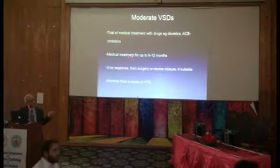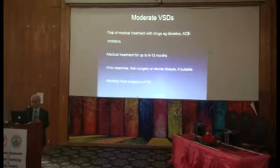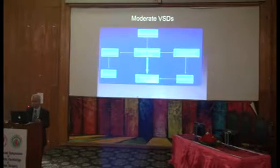You can give the medical treatment for a longer period, up to 6 to 12 months, and if then there's no response, you can either refer them for surgery, or if the defects are in an appropriate location, device closure may be adequate. And beyond 6 to 12 months of age, surgery should carry a mortality risk of less than 1%.